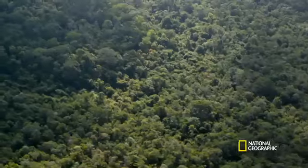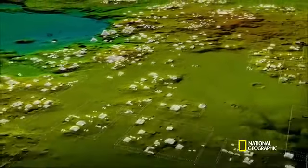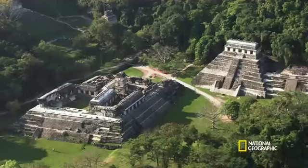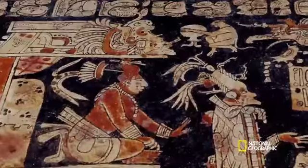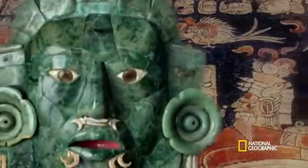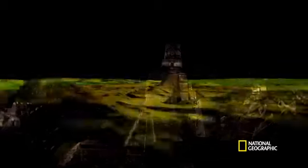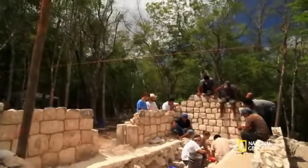Taken together, the images point to a far more sprawling and sophisticated society. Man-made structures appear, complex roads, temples, and palaces. Engineering like this would make today's city planners proud. So, what happened? How could such a great society fail? Could it have been war, religious cults and mass sacrifice, drought? Laser mapping is the latest tool used to help unlock mysteries of the ancient Maya world.